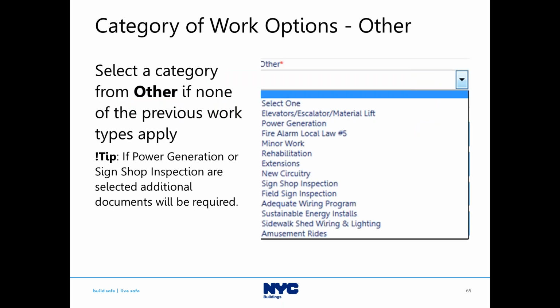The first part is going to be your category of work. Now you can see you have 4 categories. Each category is a row. You can only choose one category. So on the first row, you can choose service work, general wiring, and lighting work all together, but you can't choose general wiring and temporary light and power. So one category, but you can have multiple things in a category. Once you've picked a category, your other rows will become grayed out. The other section does have an asterisk next to it, but it's only mandatory if you haven't picked one of the other 3 categories. On the other category, you can only pick one of the things in the drop-down.